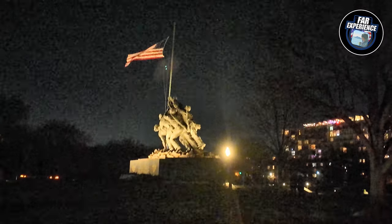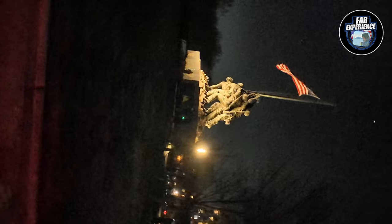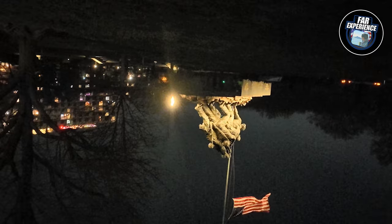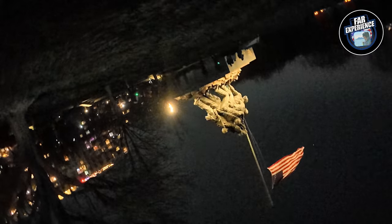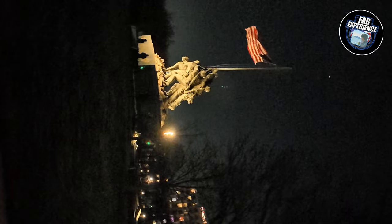So this memorial was unveiled, I think, 70 years ago on November 10, 1954, and then it was handed over to the National Park Service in the US in 1955. Now also this is iconic because of the photograph of those six Marines raising the US flag at the top of Mount Suribachi in World War II, and I have already shown you the original depiction at the beginning of this video.